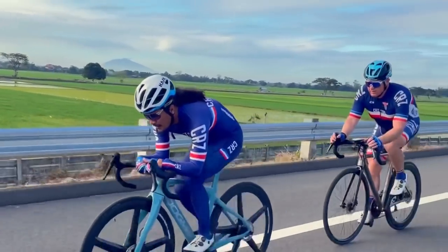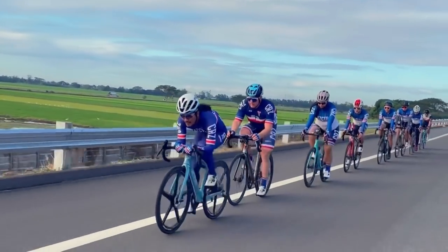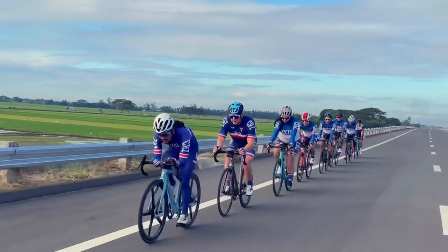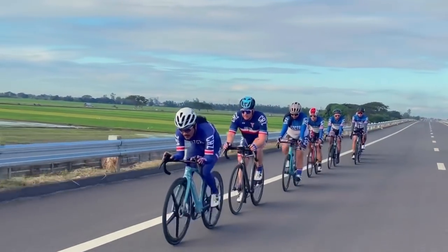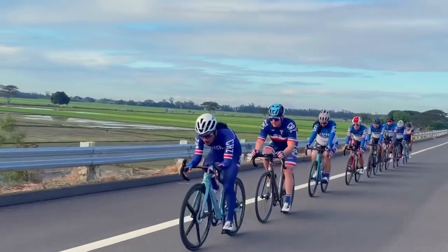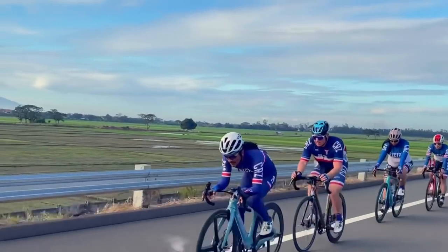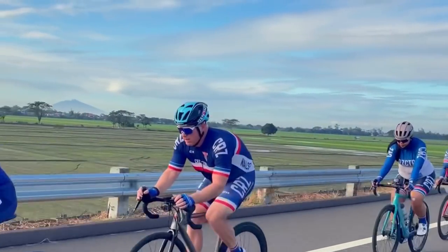Part of this challenge is very mental, and you notice that everyone stays on a straight line, trying to draft out of each other, making sure that we punch the air, and making sure that everyone stays on the same gear, stays on the same posture, stays on the same pedaling technique.